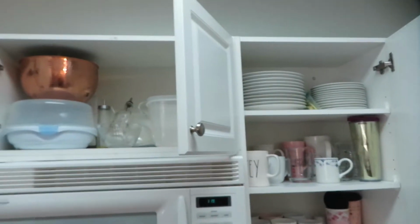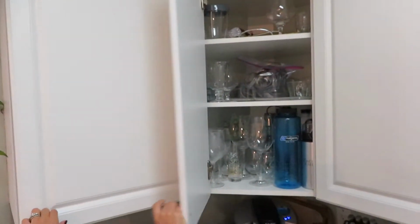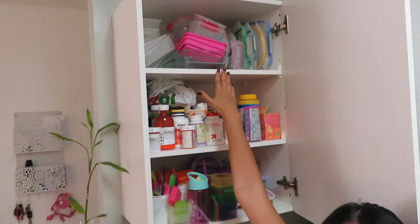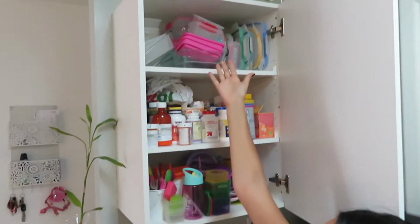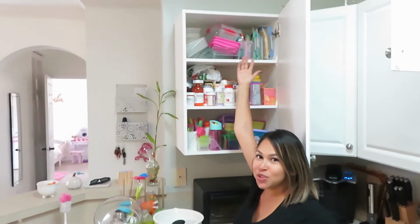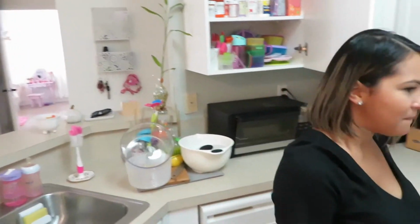Stuff everywhere. This needs help for sure. This is the worst. All of our Tupperware is in here, and it's just not cute. It's not accessible. It doesn't make sense that we have it so high. Look how short I am. Why, if we use this so much, would we put it here? I don't know. So we're definitely going to change things around and get rid of things we don't really need.